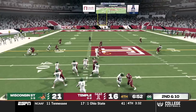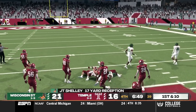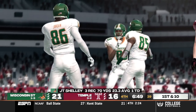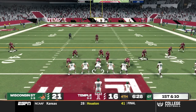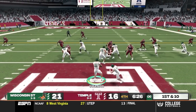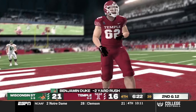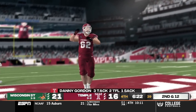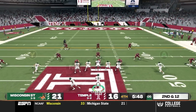Here is Applewoods out on the field. Quick throw, and that is JT Shelley, who's having a big game today. That's a gain of 17, his third catch of the evening. He already scored deep on that Evan Coleman touchdown. As Coleman checks into the game, and look at Temple. They are right there ready for any run call. We cannot run the ball at all. So now we get it to a 2nd and 12.